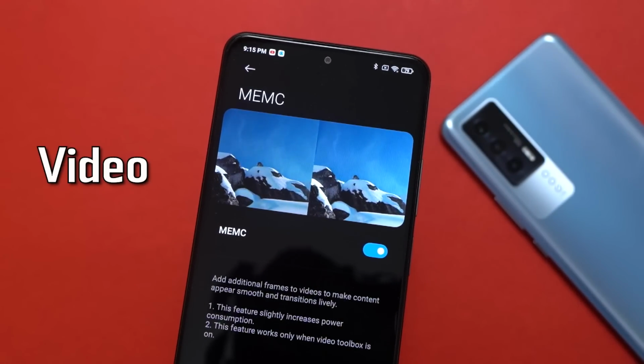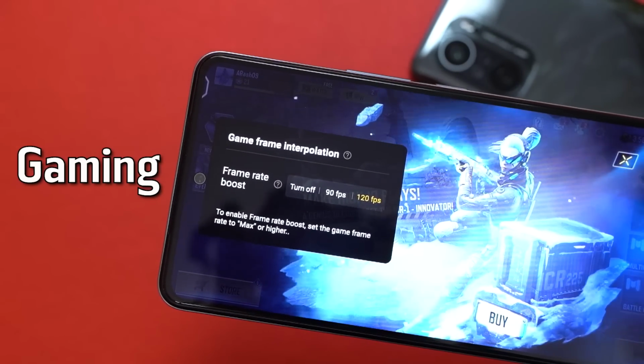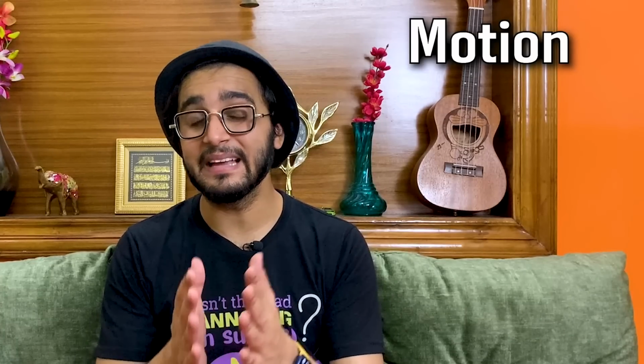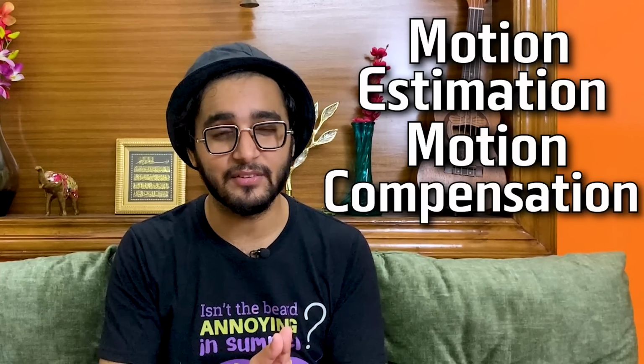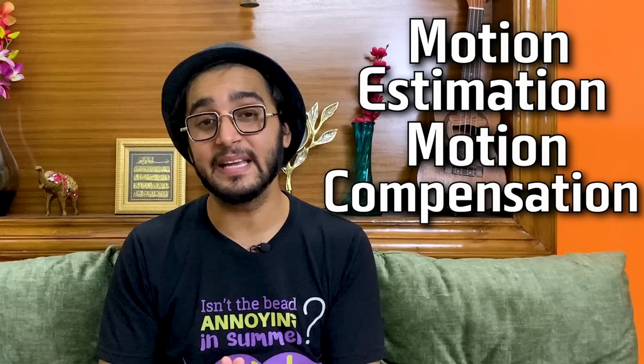The Mi 11X also supports MEMC for videos, while the iQOO 7 supports MEMC for gaming. For those who don't know about MEMC, its full form is Motion Estimation Motion Compensation. Basically, it's a fancy term for the frame interpolation technique, or say in simple terms, MEMC allows you to add additional frames in between native frames so that the content looks smoother.